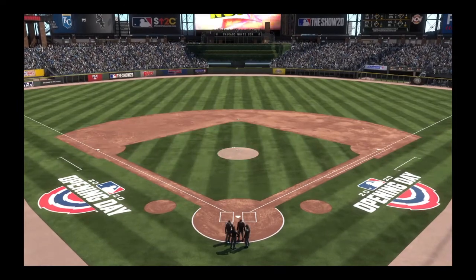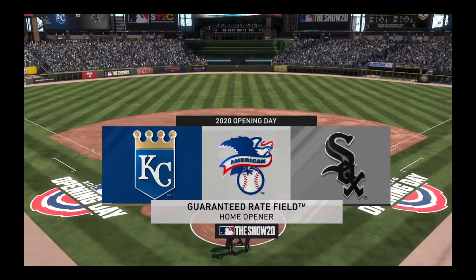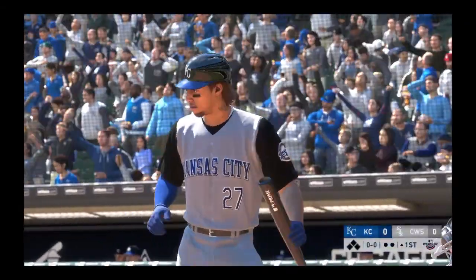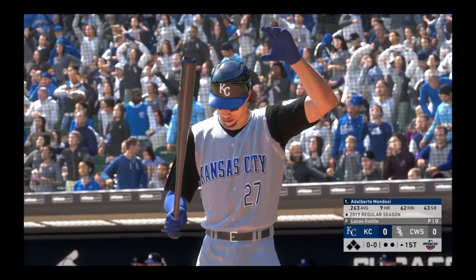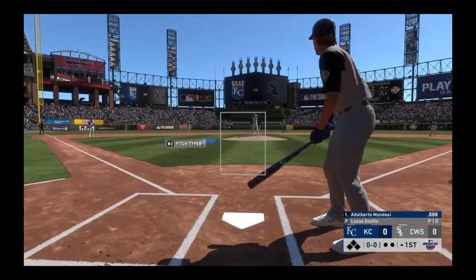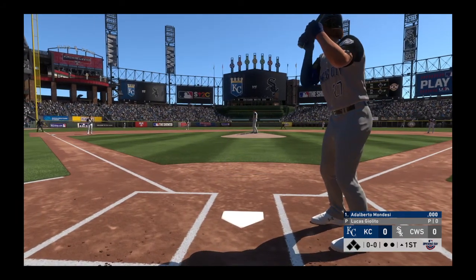MLB The Show's coverage of Major League Baseball is on the air. Opening day is here as we get the new season underway with a good matchup. Digging in now, Adalberto Mondesi, and we are ready for some daytime baseball. Adalberto Mondesi. Here comes the first pitch.